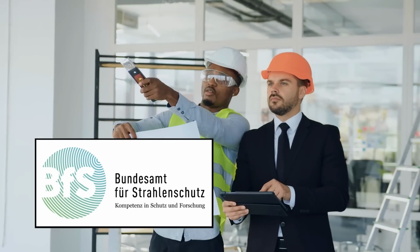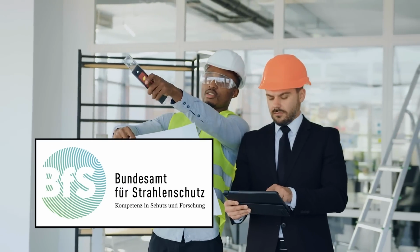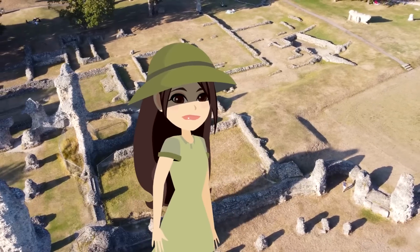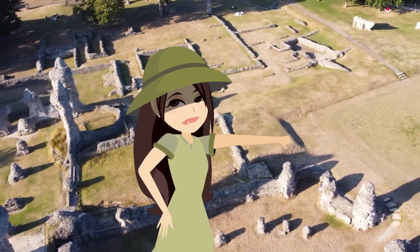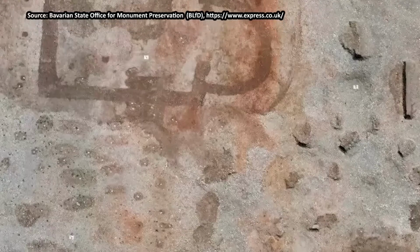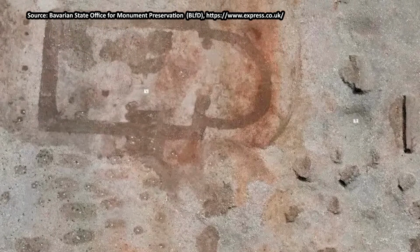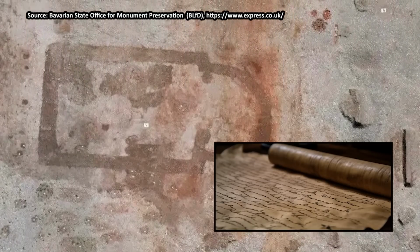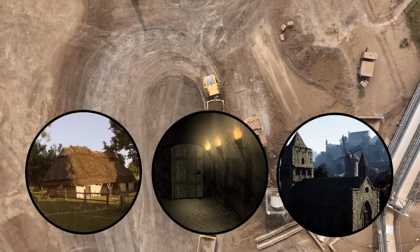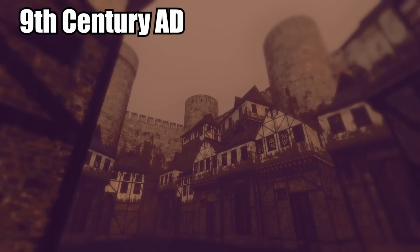When the Federal Office for Radiation Protection started their construction work, there was no sign of a town at the surface. There wasn't anything that would even suggest buried ruins. Then they started digging. Soon the construction workers realized they had stumbled upon a piece of history. They found traces of medieval houses, cellars, and even a church. Preliminary dating shows the village was still standing in the 9th century AD.